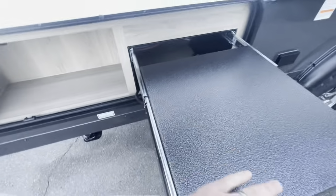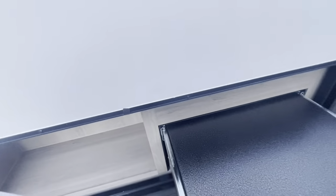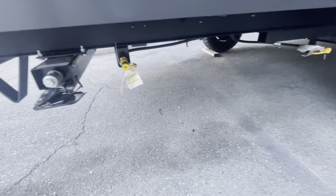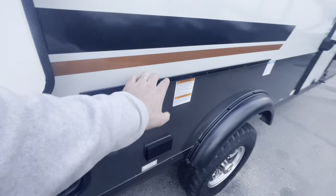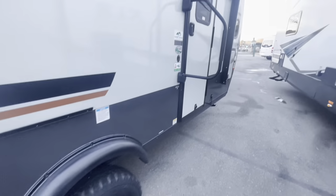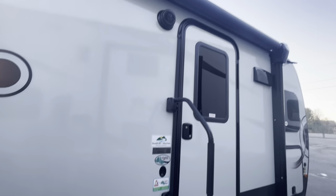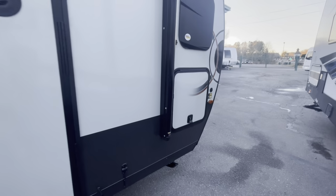You can slide that right back in out of your way. No issue there. And that tees right off your LP, which is here. Second LP would be for that griddle that hooks here with that prep table, receptacle, large assist handle, outside speaker, the exhaust for your range.